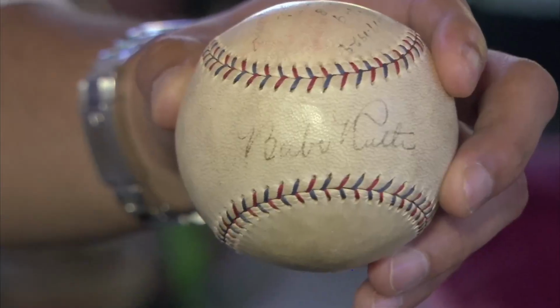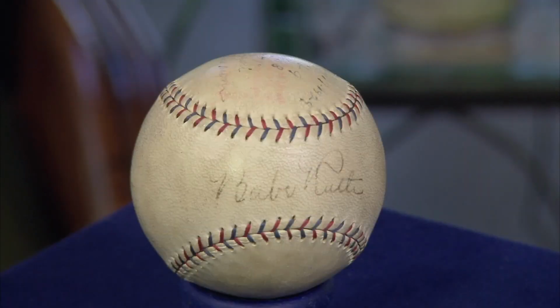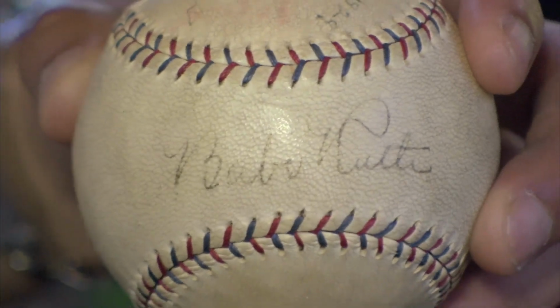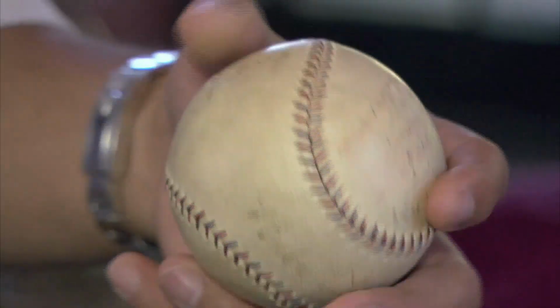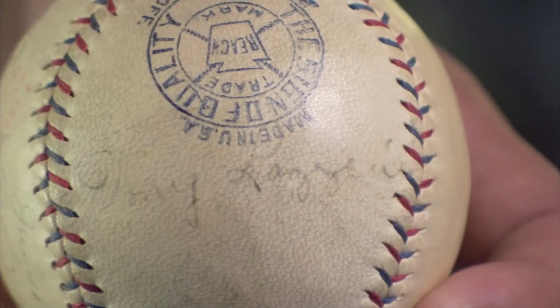Perfect. Interestingly, this baseball is signed by Hall of Famers of the New York Yankees from the late 1920s. Signed by Babe Ruth, Lou Gehrig, and Tony Lazzeri, three members of the legendary Murderers Row, this ball holds significant value among collectors. We see Babe Ruth on the sweet spot where he should be. You got Lou Gehrig on one of the side panels, and flanking him is Tony Lazzeri.